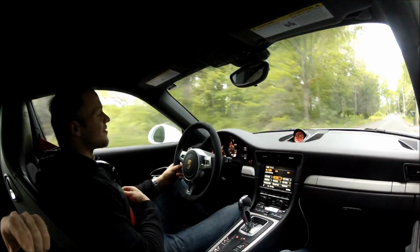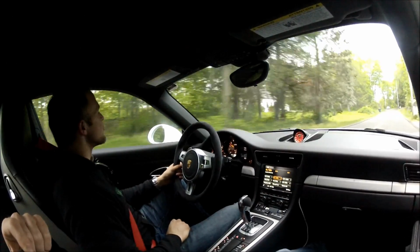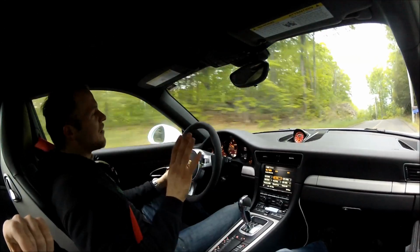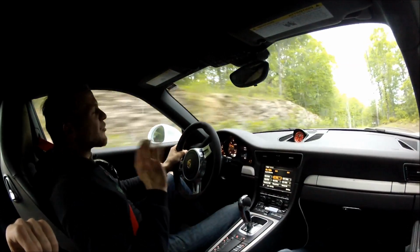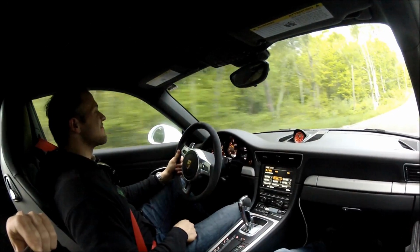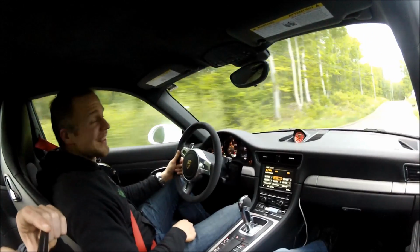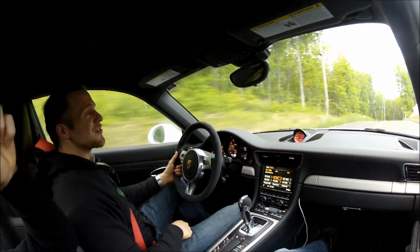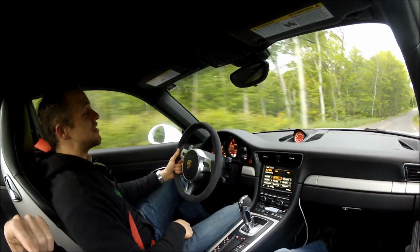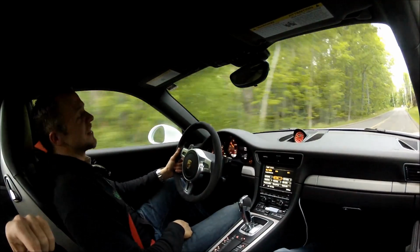Either way, this is something. This is something else. I may have to rethink swearing off all modern cars and maybe make room in the stable one day for something like this. But now, I definitely have to go drive the manual transmission version of this in the 991.2 because I am intrigued.